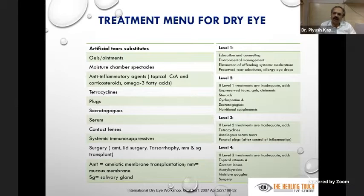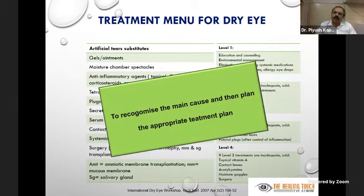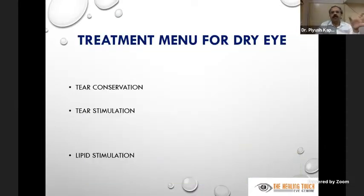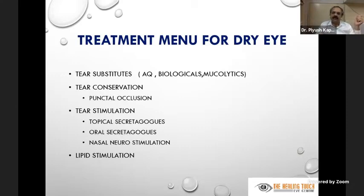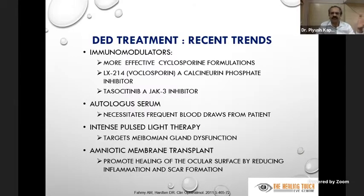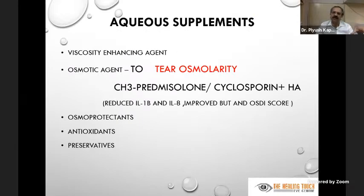As clinicians, we have many treatment options available, but it is important to understand the main cause of the disease, where we are actually heading towards, and then plan the treatment options for these patients. Broadly, for a general ophthalmologist, if you look at a patient of dry eye, what you have in hand is, first of all, a tear substitute, then tear conservation, stimulation for tears, and lipid stimulation, as told by Dr. Vishal in the IPL. There are many options still available as immunomodulators, autologous serums, IPL, amniotic membrane therapy, but without going into the details of it, I would talk about the real thing which the first clinician has to prescribe to the patient, that is the aqueous supplement.